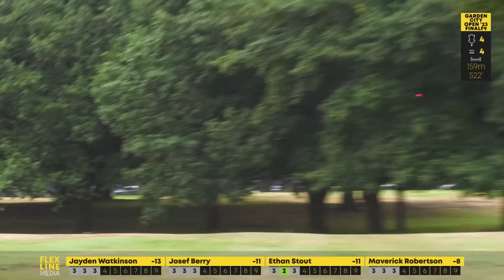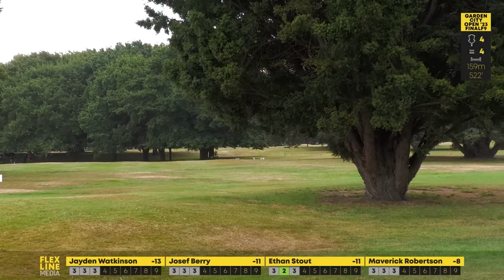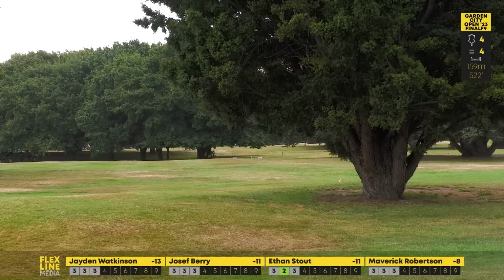Yeah, great hole design as well. Kind of putting that bunker there to really probably stop that roller play. But I did see a few sneak through in the weekend. Of course, yeah.